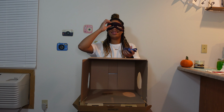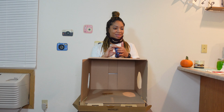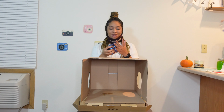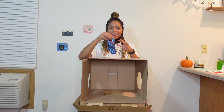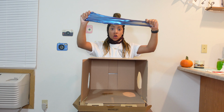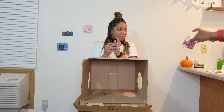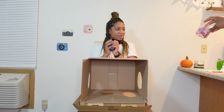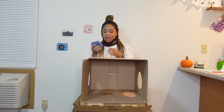Or did you buy your own? Really? Open up. It's goo! That's slime. This is pretty. Put your face in it. No. Oh, okay. Let me see. Elmer, not Elmer's glue, Elmer's goo. I don't like the smell of it, but this is a pretty color.